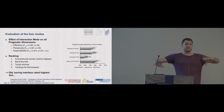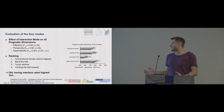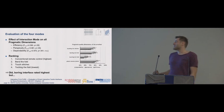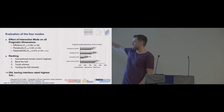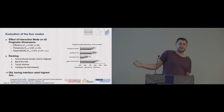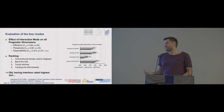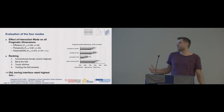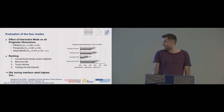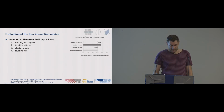Now I dive into the numbers from the experiment. We found a significant effect of the interaction mode on the pragmatic evaluation, that is efficiency, perspicuity, and dependability. And when we look at the ranking that emerges from this, the conventional remote control supplied by the chair, that was a bit ugly, was rated highest, and touching the fold was rated lowest, and bend the fold and touch the stitches were in between. So the old boring interface was rated highest. But now comes the interesting part.